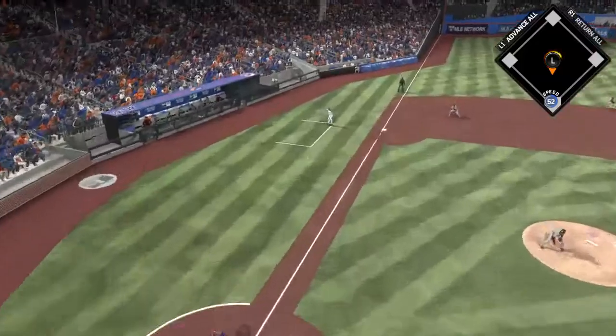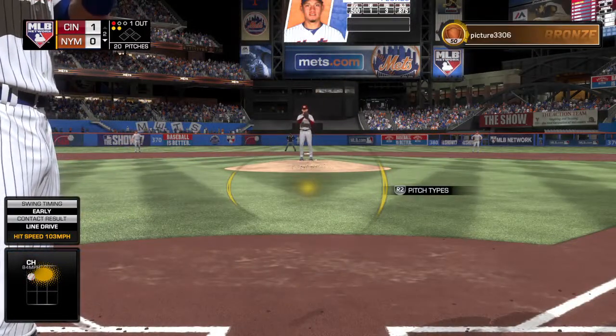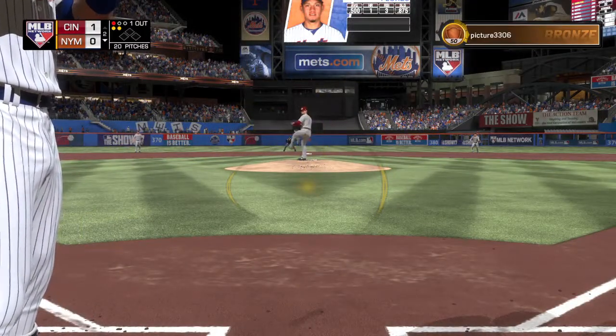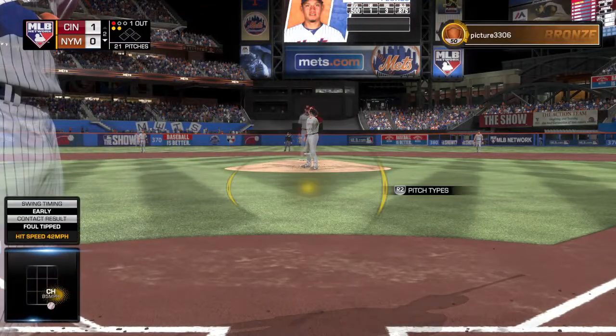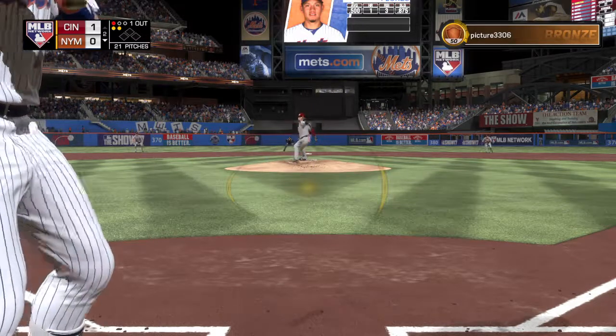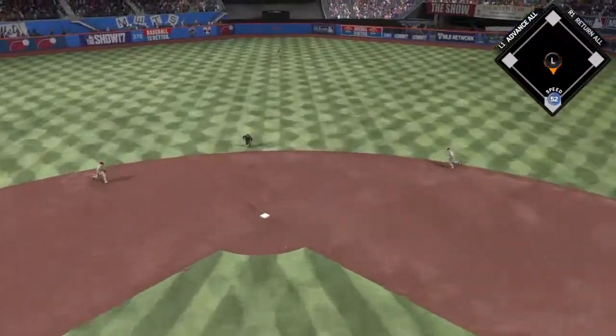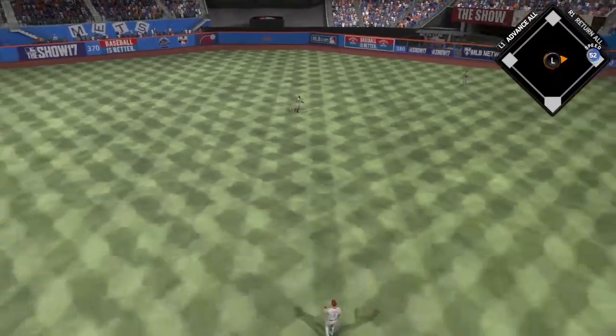Wow, that's a tough pitch to lay off right there. You're down 0-2. You're in protect mode. You want to chase that ball. Nice layoff. And this one's tapped foul at home plate. And that is through into center field for a 1-out single.